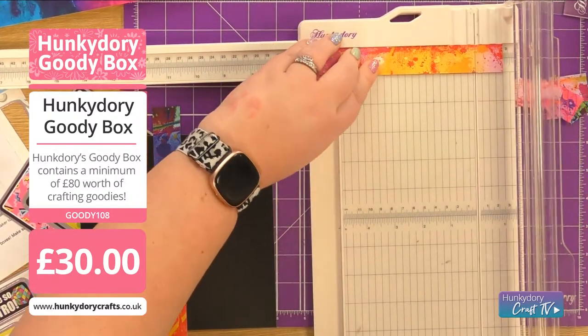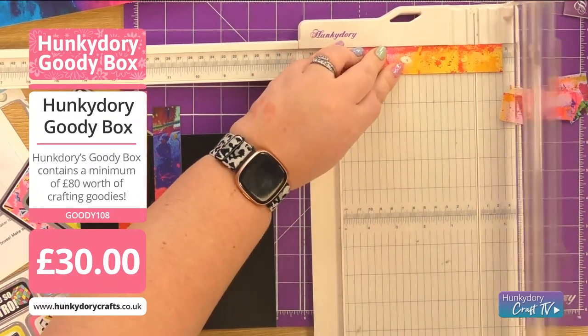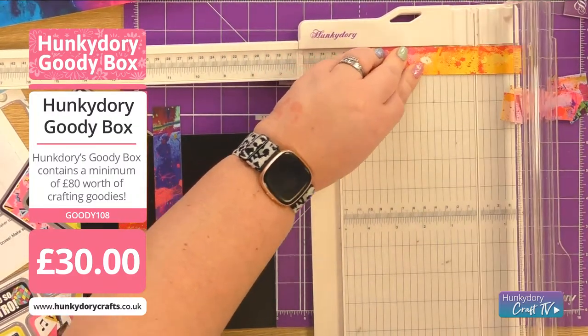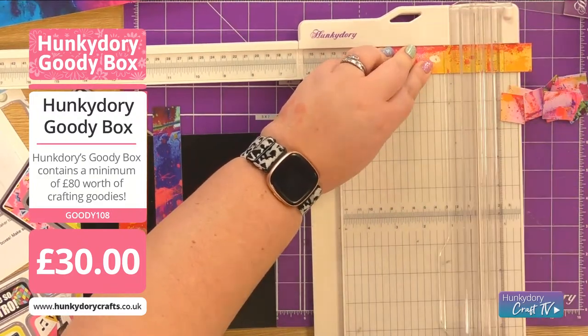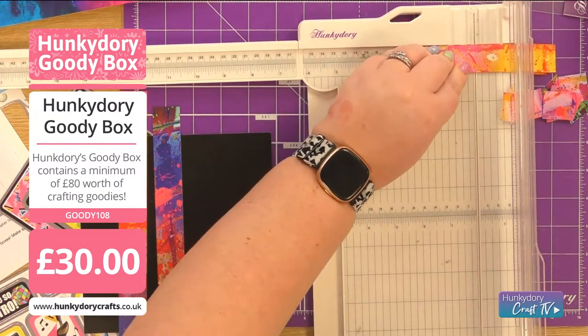Hayley says, I love Floral Dreams. It's so beautiful, isn't it? Maybe you've had that and you're thinking, well, actually, you'd like another one. Take a risk on a goodie box because you might get it. And loads of other stuff as well.